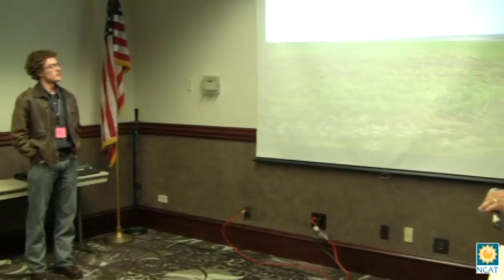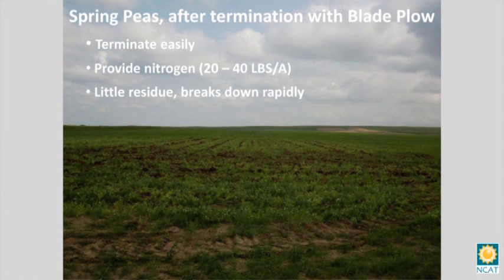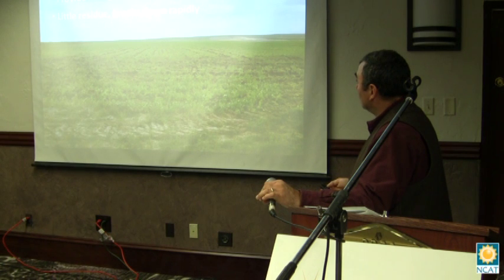So one of the things we do like about peas, they terminate for us very easily. That's a picture there of peas immediately after we've run a noble blade. They provide, depending on what literature you read, and my best guess is 20 to 40 pounds of nitrogen in total. And their residue, while it's initially big, does break down very readily. So that could be a positive or a negative, but it's an observation.